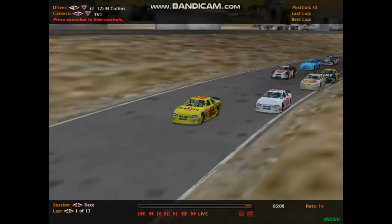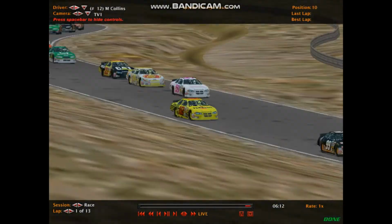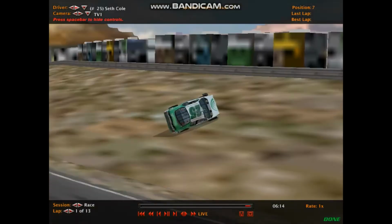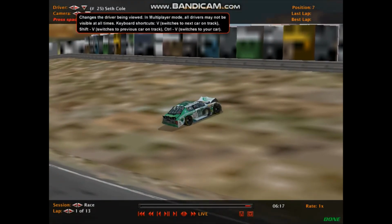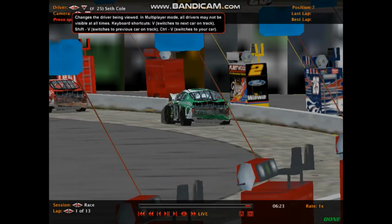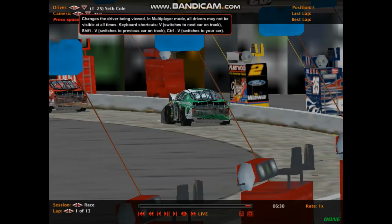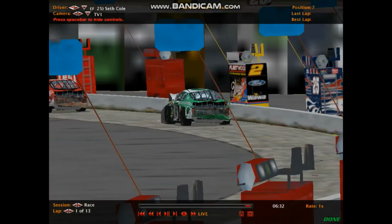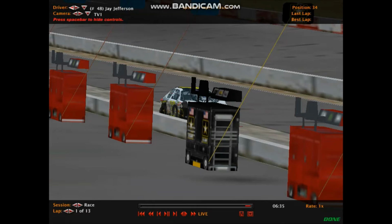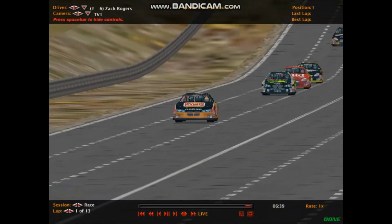And no problems already! A bad crash between Charles Sanford and Seth Cole. Zach Winkle's crash there, see behind him at number 97. Oh, and that was two of the top contenders on this track that qualified well here. That's already taken out there, Seth Cole and Charles Sanford. And I also saw Jay Jefferson crash too in car number 48. Well, that didn't take long.